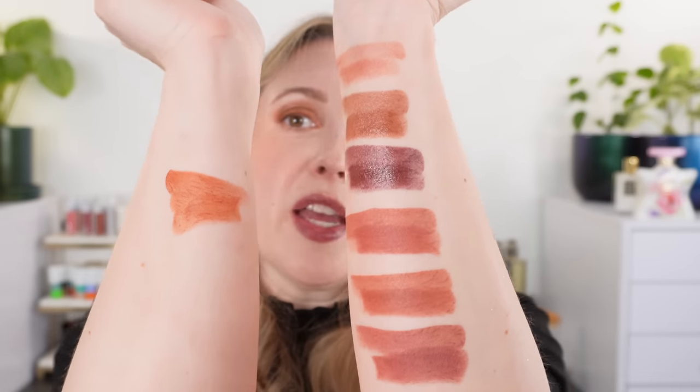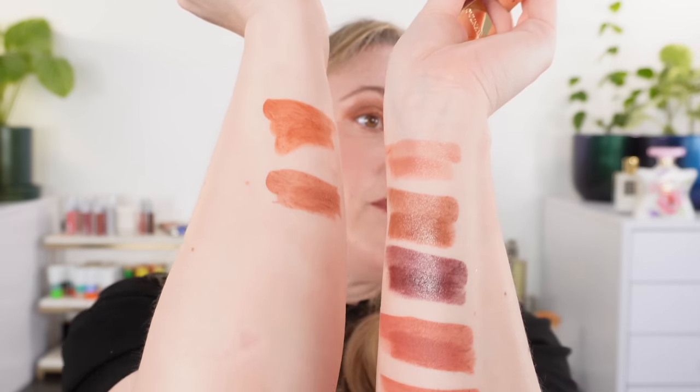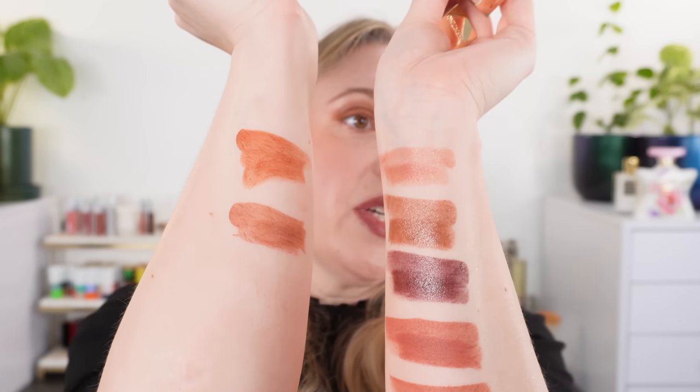All right, so let's move on to the Valentino. First up, we have 77A from Valentino, and this is going to be a soft nude brown with some oranges in there, but again, it's more orange than any of the Guerlain shades. Next up, this is 113R, another beautiful nude. It's still not quite the same as any of the Guerlain. I don't think it's a good match.